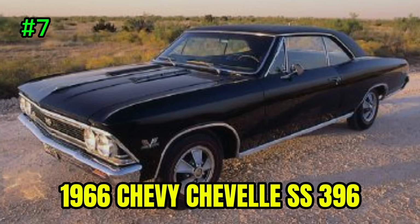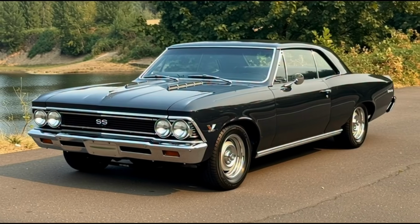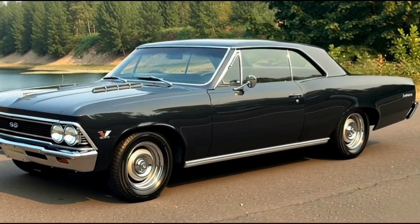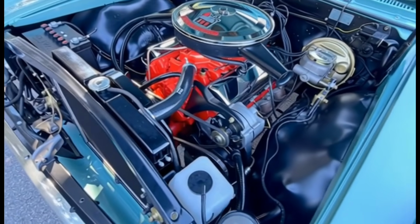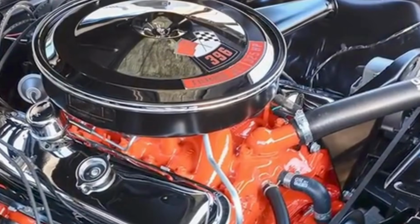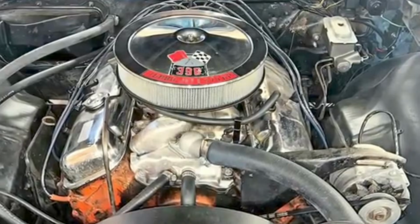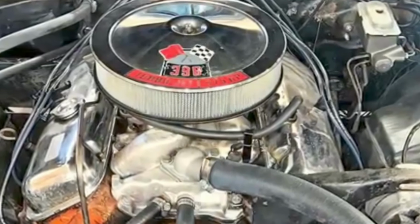Number 7. In 1966, the Chevrolet Chevelle SS 396 stepped out as its own distinct series. While the styling received a fresh update, this car was all about raw performance. Under the hood sat a 396 cubic inch V8 offered in 3 potent variants. The L35 producing 325 horsepower, the L34 delivering 360 horsepower, and the high-performance L78 pushing an impressive 375 horsepower.